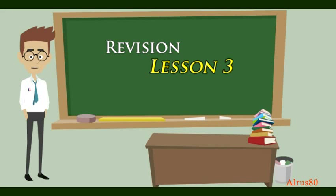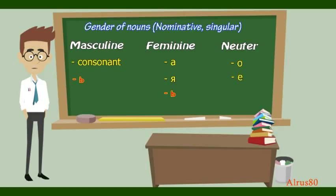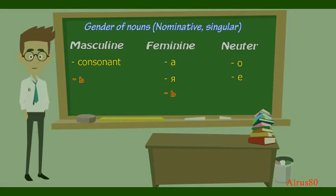It was dedicated to Russian nouns in the nominative case. You now know that nouns in Russian have three genders: masculine, feminine, and neuter. And hopefully you've learned by heart how to distinguish them. Masculine nouns end in a consonant. Feminine ones end in a or ya, and neuter nouns end in o, ye. The difficulty may arise when learning nouns which end in a soft sign, because they can be either masculine or feminine. Hence, we have to memorize their gender.